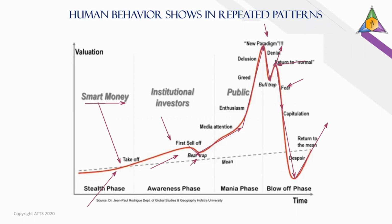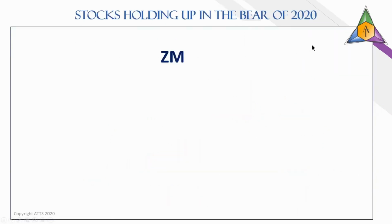So as I promised, here are the 5 stocks that I think have the potential of really doing well with a rebound in the market. The first one is Zoom, ZM. This is what we're doing this particular webinar on. With everybody being forced to, what do they call that, Brandon? Social distancing or something like that?